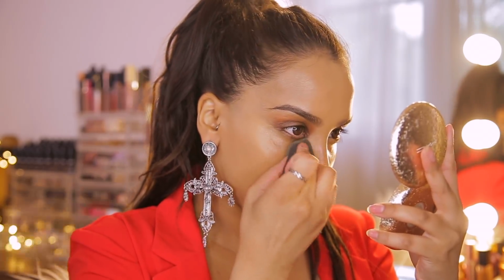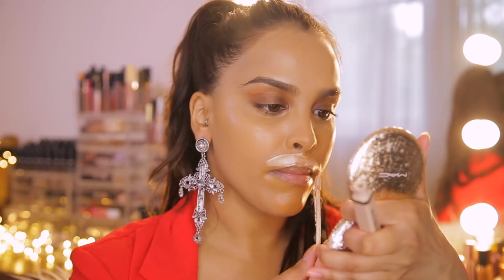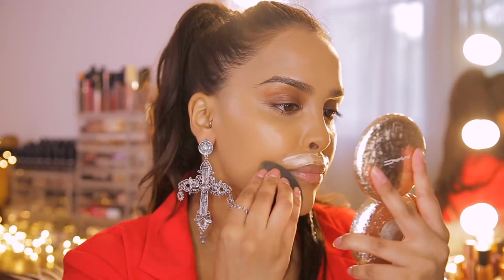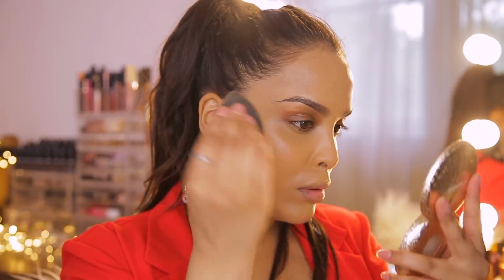These concealers say that it's medium coverage, it's got vitamin E and aloe vera in, so I'm really excited to try this out. I'm going to take them both out of the packaging, and then just like any concealer, I'm going to pop it underneath my eyes. That's where I suffer with darkness, and a little bit around my mouth area as well.